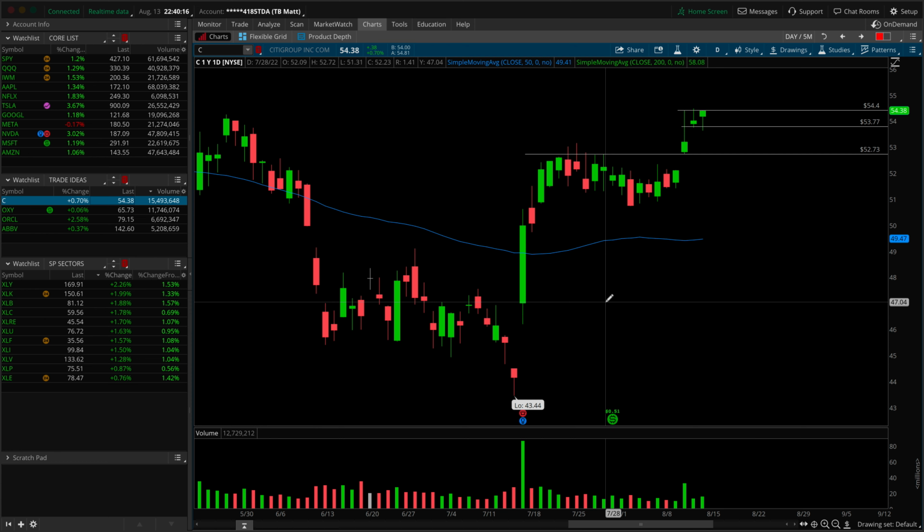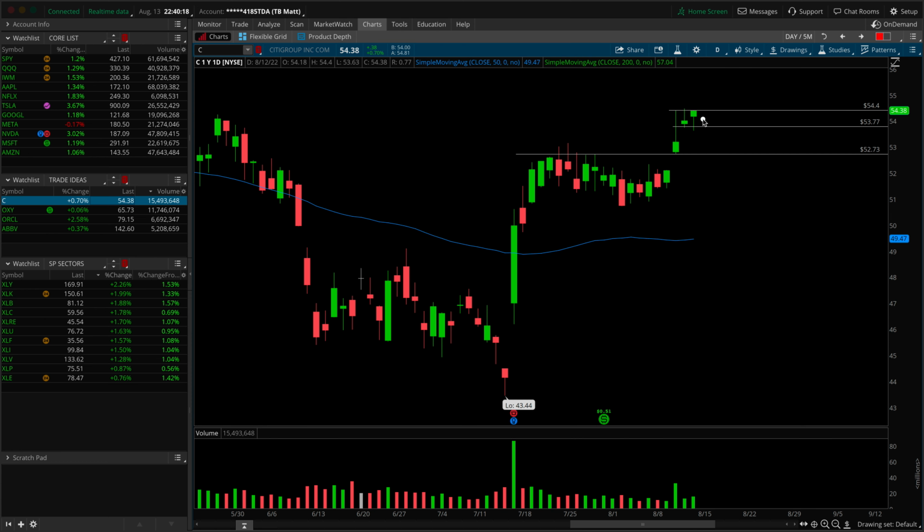In terms of what's acceptable for keeping this trade on the table, picture perfect ideal consolidation happens above 53.77, the 2-bar lows. Acceptable consolidation that keeps the trade on the table is anything above 52.73. If we take it out, off the table. We did see a significant period of compression of range. Now we're looking for some expansion into that upper target.